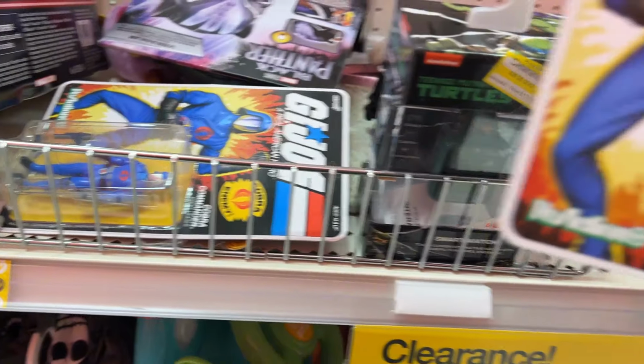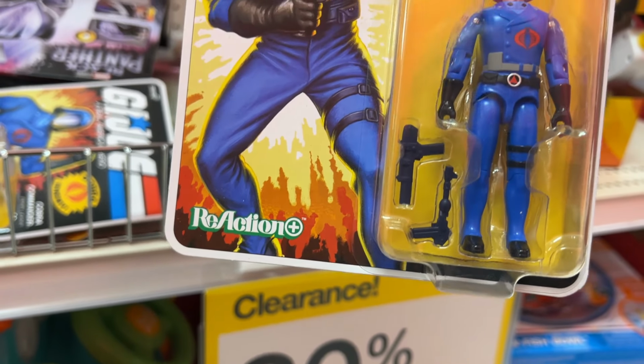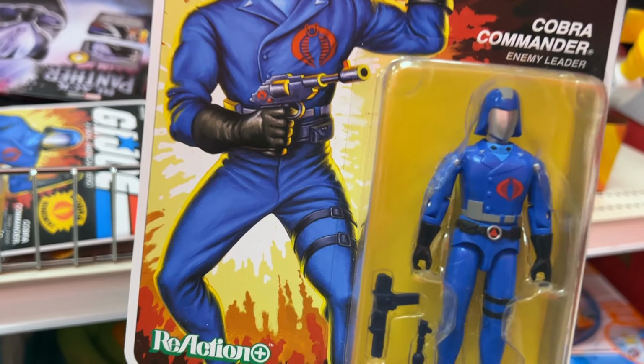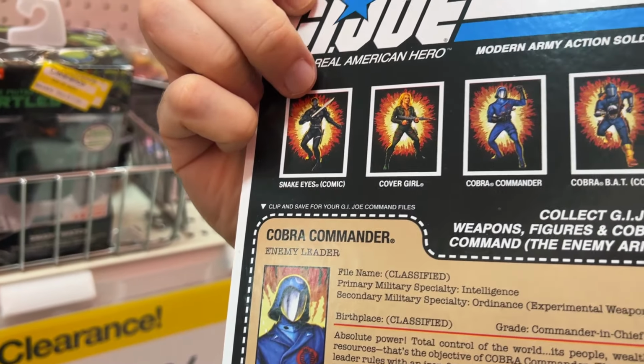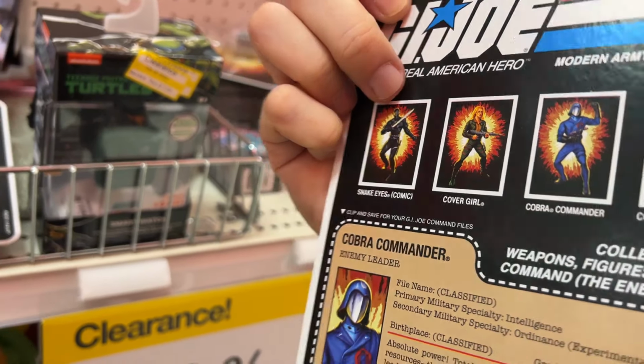We've got 2 Cobra Commanders. See, that's cool. I hadn't seen the O-ring ones yet. We've got the pins in the shoulder like the old ones. Who else we got here? A Bat, Snake Eyes, and Covergirl.